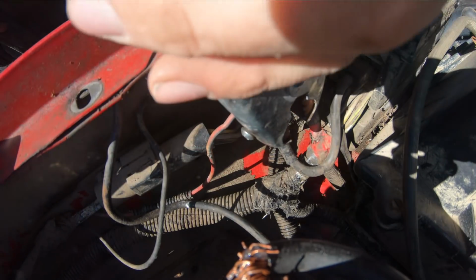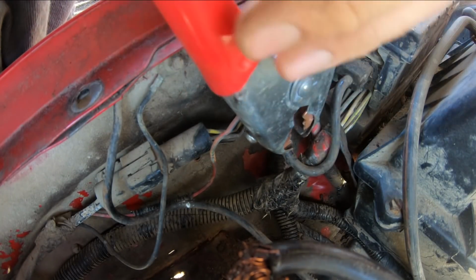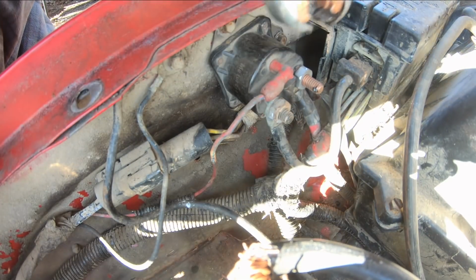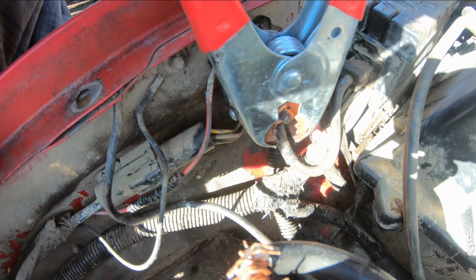I can hear everything juicing up when I connected it, so that's a good sign. Lots of relays clacking in there. Oh, I bumped the other post and it actually started to crank the engine. But it'd be cool if it worked with a key, so let's go try that.